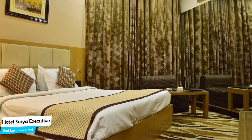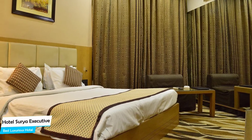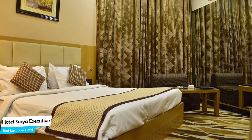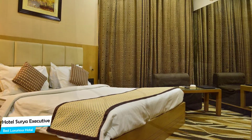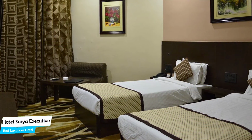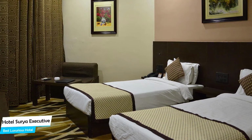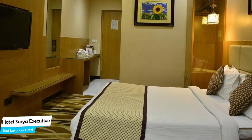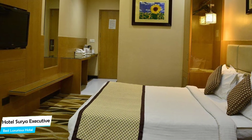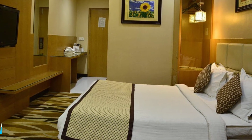The hotel has 4 room types you can choose from, ranging from 300 square meters to 350 square meters. Most of the rooms have air conditioning, en-suite bathroom, flat-screen TV, minibar, city view, free toiletries, shower, towels, desk, seating area, telephone, ironing facilities, tea/coffee maker, and more. Prices can vary depending on the room size and what it has to offer.